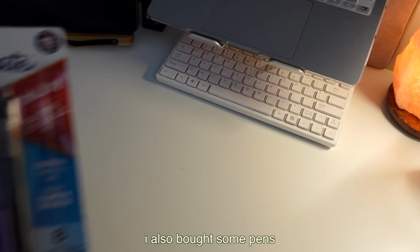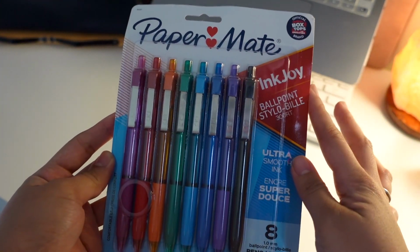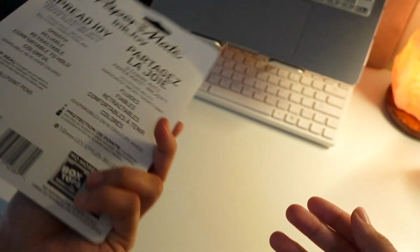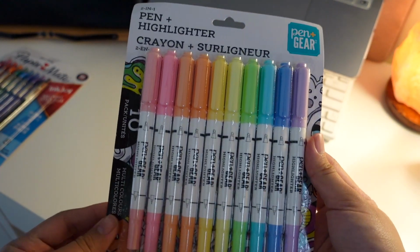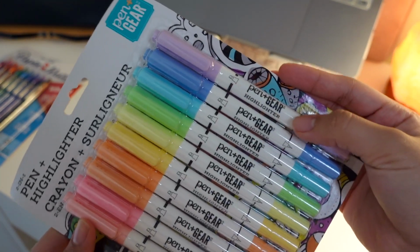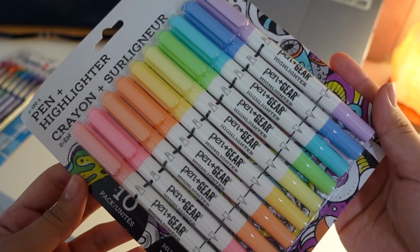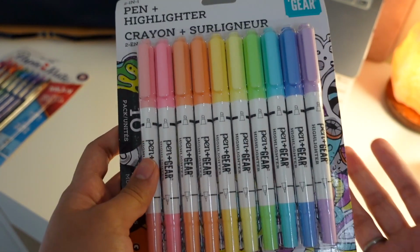I also bought some pens. I got the paper made. 8 pens. I also bought highlighters. It's the pen and care highlighter. I like the color, so I just bought it. This is a midliner one, but I really like the color.